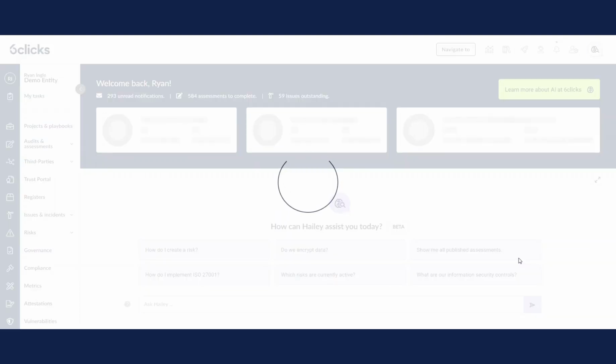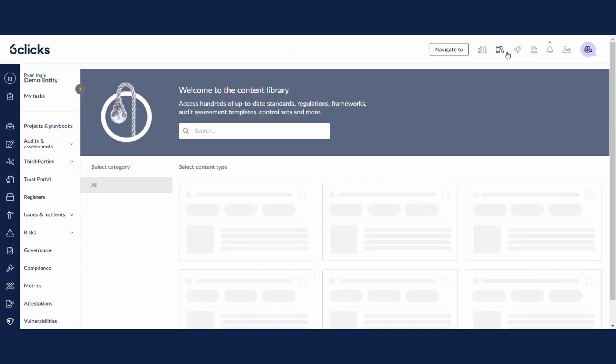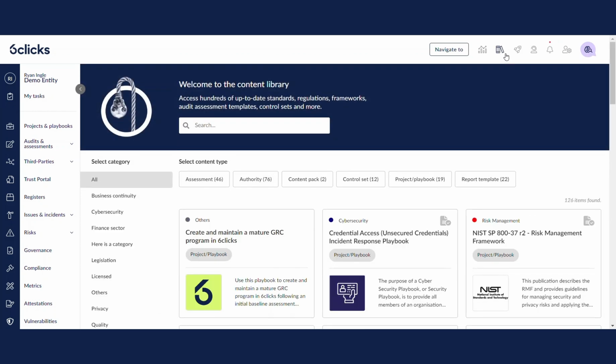Okay, now I'm in the demo entity spoke. A few different options that I want to show you. On the very top right here, you're going to have a content library. So 6clicks is going to provide you with every piece of content that you can need. That could range from cybersecurity frameworks, it could range from privacy documents, maybe some specific documents for business continuity or the finance sector. But the real value here and the big takeaway is that we're going to give you different content types as well.